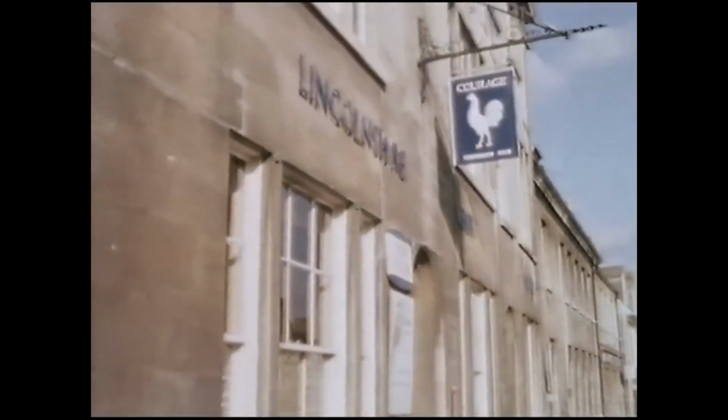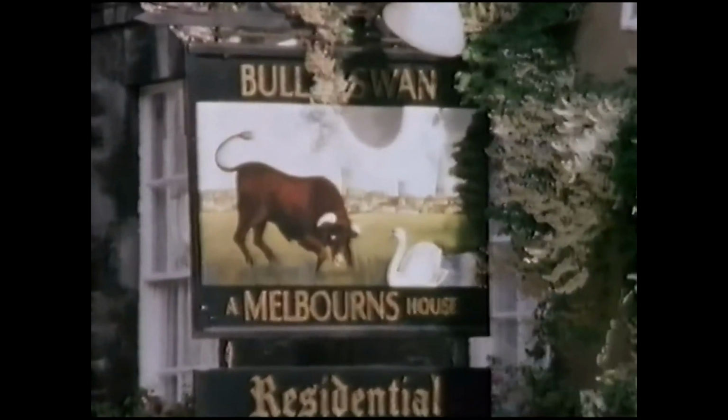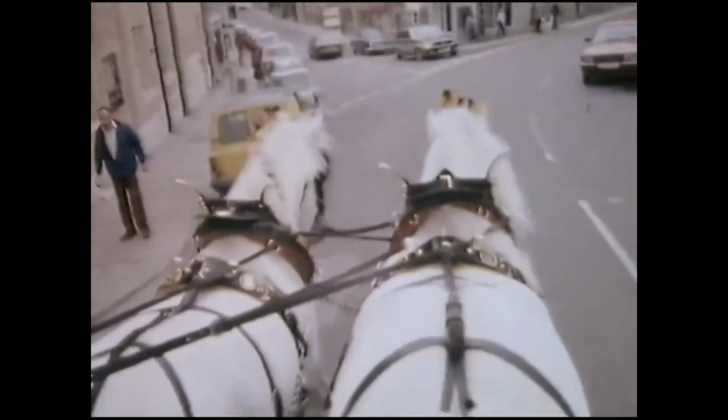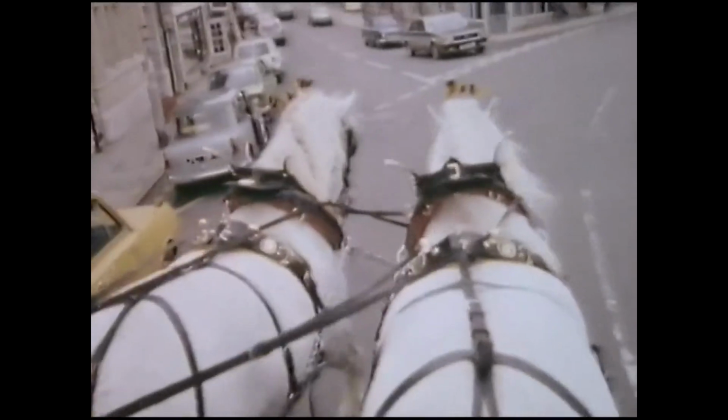And like any market town worth its salt, the pubs are open all day. You know, I'm sure that some only come for the beer. Historically, Stamford's never been short of a pub or 2. It was once said that there were as many pubs in the town as there were weeks in the year. And with all that beer being drunk, the town once had a thriving brewing industry.